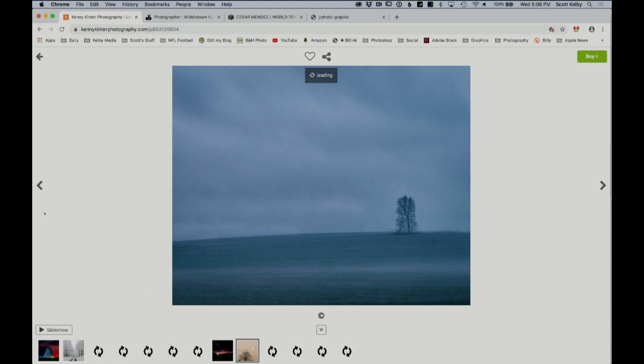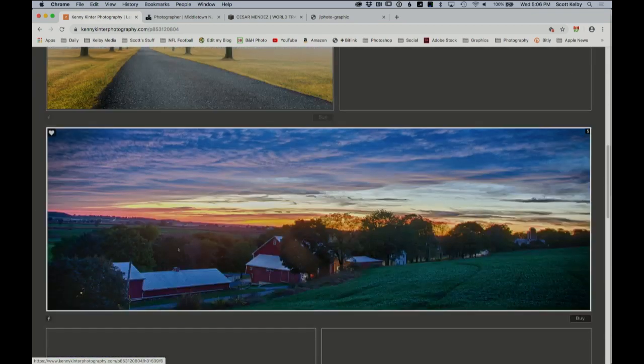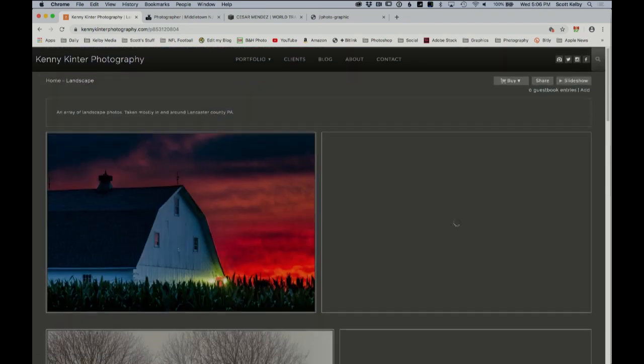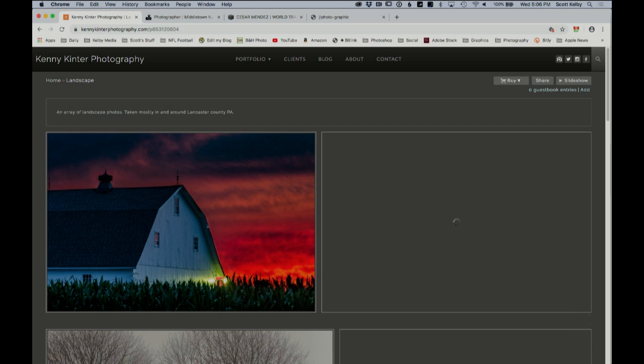It's interesting how it's loading, though. It is loading a little bit slow. Well, that's the issue I was having earlier. We didn't have that on the others. That's weird. But maybe these are high res because he's selling them. But I think they optimize them automatically.